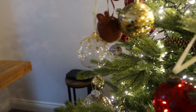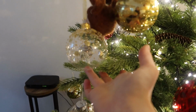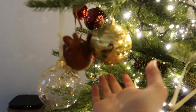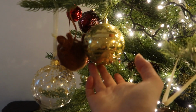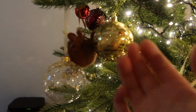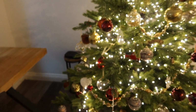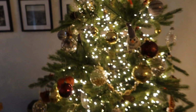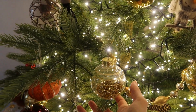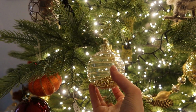We've got these beautiful little glass ones with gold spots on. They're also Cox & Cox. So are these. I think these are the Tiger Bauble gold with sparkles on. All the Cox & Cox ones I bought last year. What else have we got? We have got lots from the garden centre. So these ones are just from our local garden centre. They've got gold glitter in them.